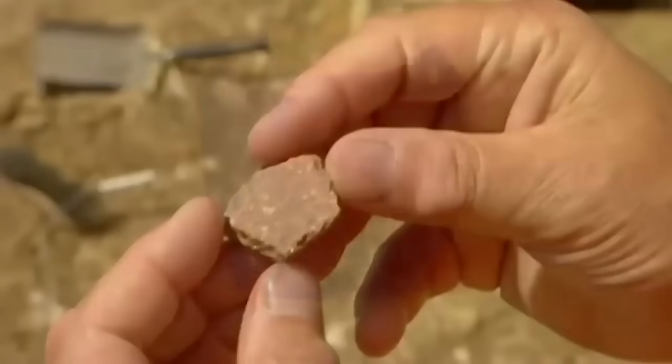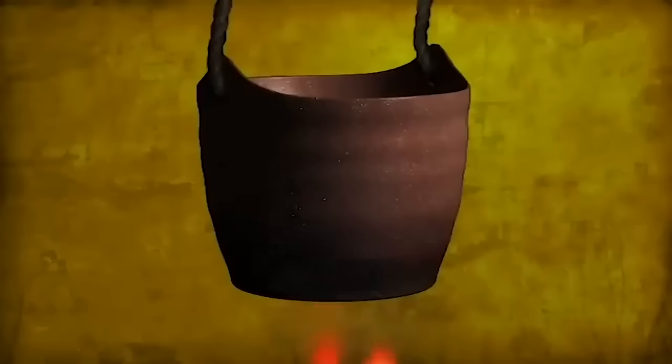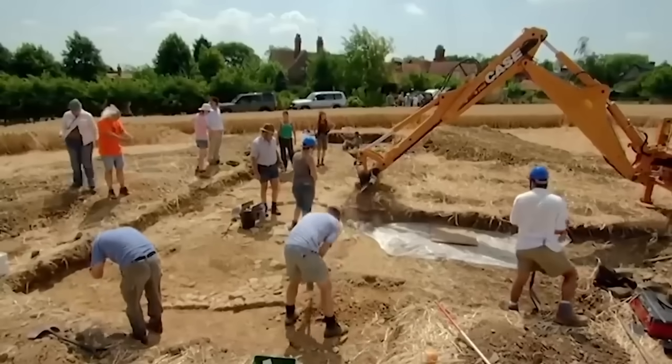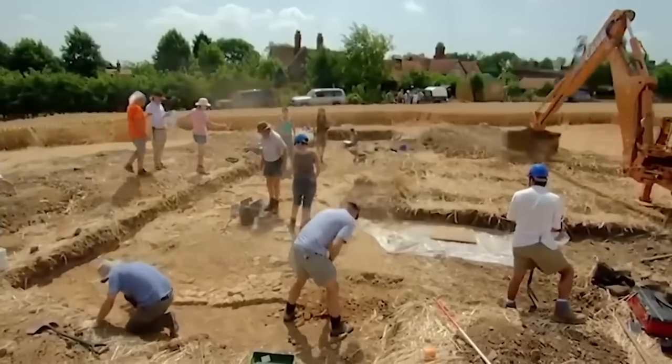This bit comes from a pot that would have looked something like this, and surely it's an encouraging sign that there was something going on here in Saxon times. We've only got a few hours left to find out, so it's just as well that we're starting to make sense of the medieval church.